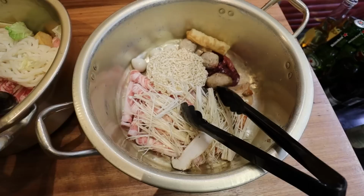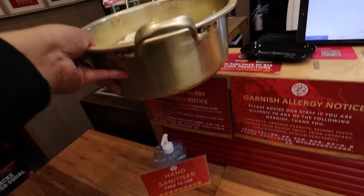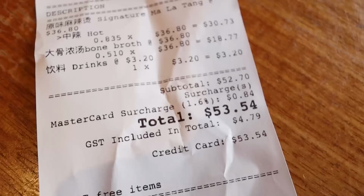So this is my pot, looking really good, and this one's Elena's. Now we're going to pay for it and weigh it. So we get our number and now they're gonna take it to the back to cook, and then the delicious bowl of noodles will come to our table. I'm excited. So for two people, it costs $53.54. Yes. What an affordable hot pot.